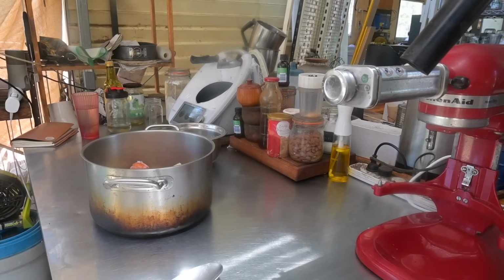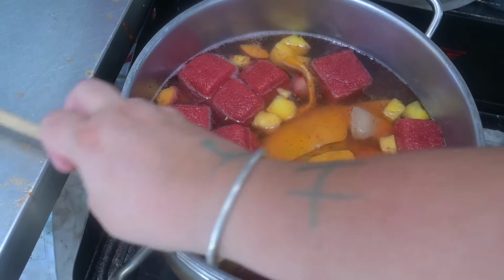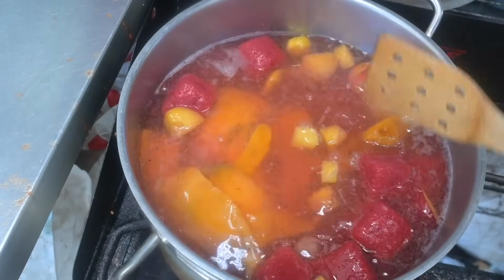I bring it to a simmer with the lid on, and then once you've simmered it for say 15 minutes, you can steep it either overnight in the fridge or just for a couple of hours. Now, I didn't want to put the pot in the fridge today. It was still fairly early in the day, so I just put it aside for a couple of hours.